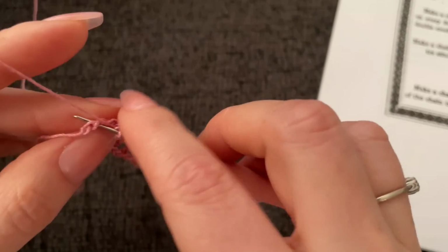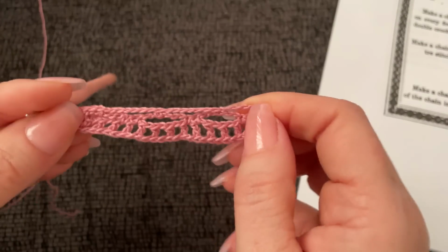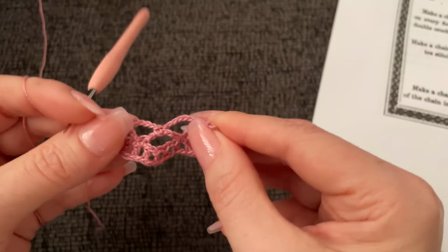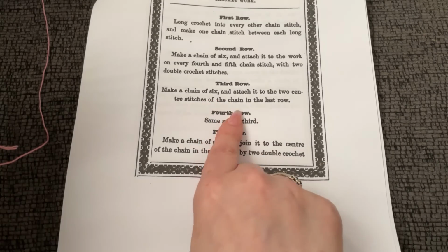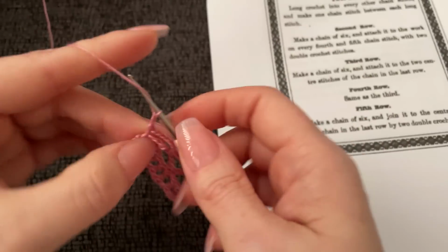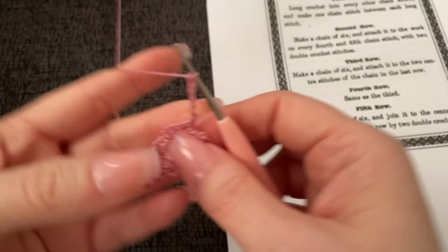I'm kind of all thumbs today, am I not? Eek. I hate this. I don't like this at all. This can't possibly be right. Same as third. There's no way that this is right. 1, 2, 3, 4, 5, 6.